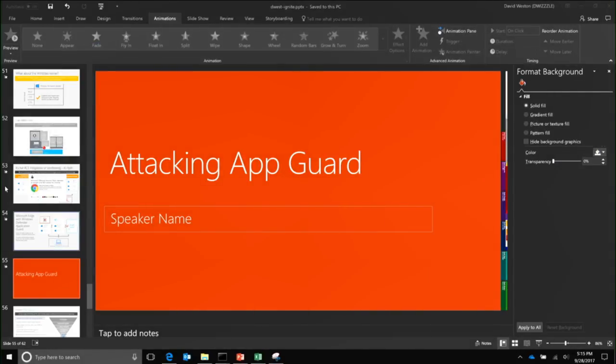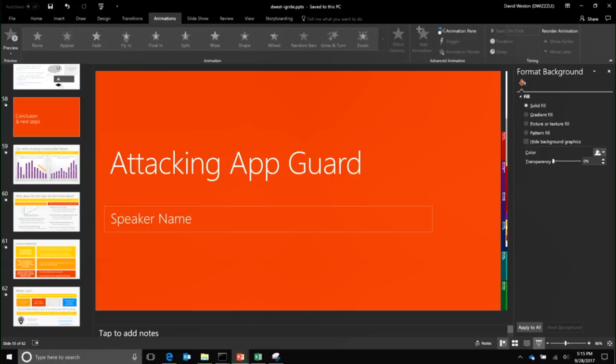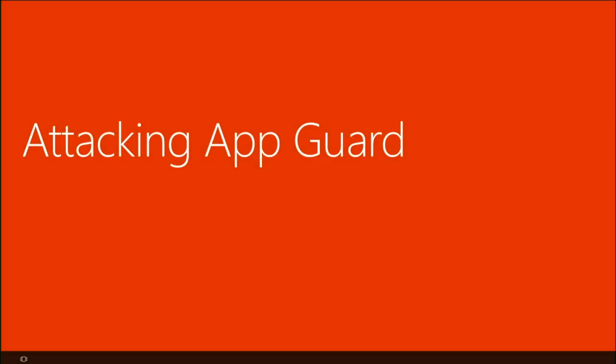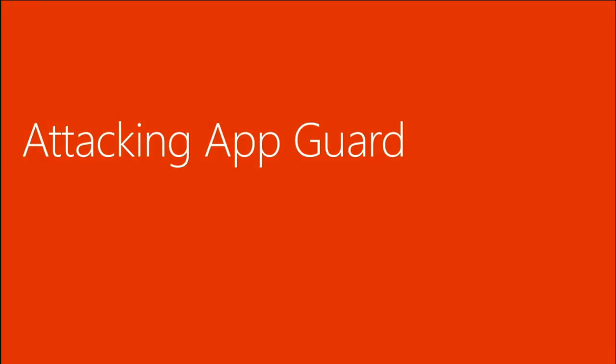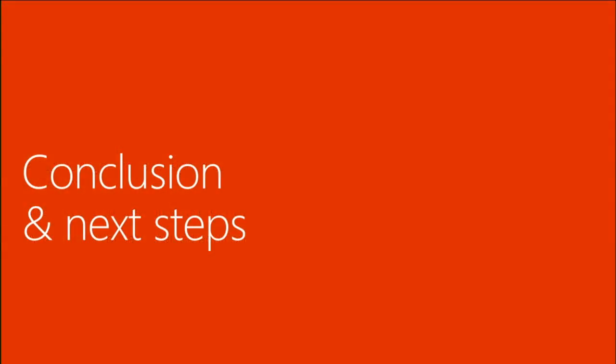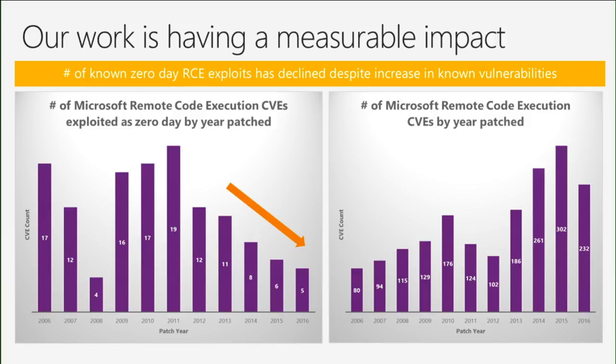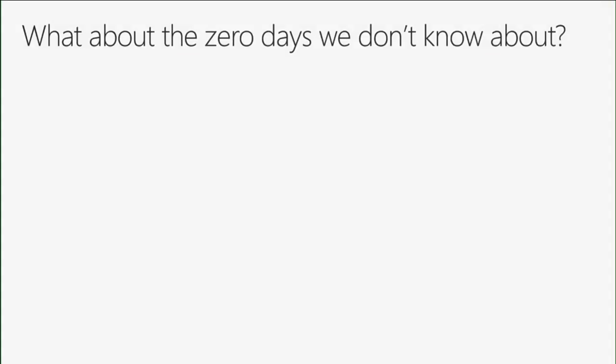So with that, I'm going to close out. The conclusion that hopefully you'll take away is that this work, combining exploitation strategy with a heavy investment from the red team side, is having a measurable impact. And it's apparently having a measurable impact on my machine as well. Exploit rates are dropping while the vulnerability rates are rising. So that means even though there's more opportunity to attack, there's less people being attacked. And we take that as a badge of honor and something we're very serious about.